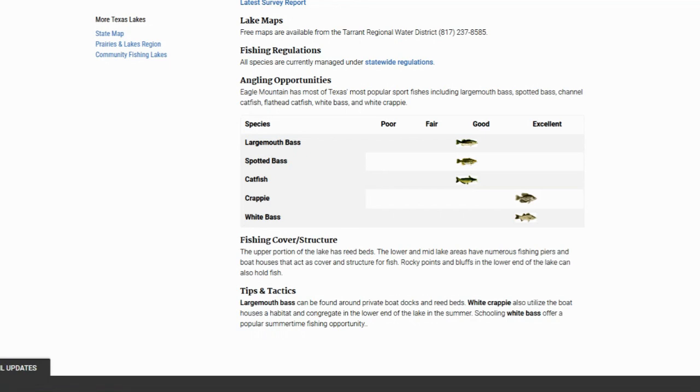And then tips and tactics, you can read that. But it basically says largemouth bass can be found around private boat docks and the reed beds, which is exactly what it just talked about in the cover and structure. But we know we can find bass in a lot of different places, and that's what we're going to talk about tonight. Let's switch over to that Google Earth side. Let's see what we found.